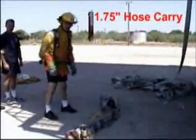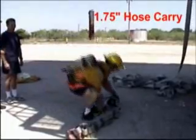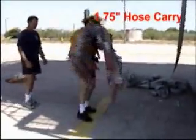One 1 3/4-inch hose carry. This task evaluates the candidate's ability to carry small diameter fire hose. Wearing a bunker coat, fire gloves, and SCBA without mask, the candidate must pick up 150 feet of 1 3/4-inch hose with nozzle attached. Place the hose bundle on the shoulder and carry to the 5th floor via the interior stairwell and exit to the 5th floor landing.